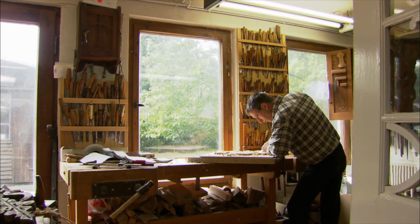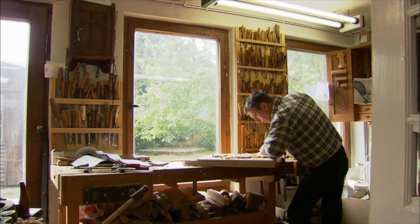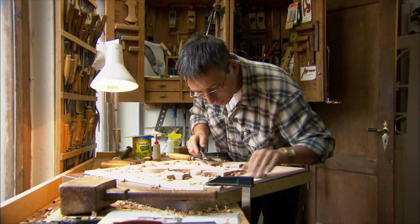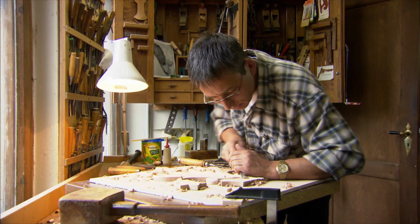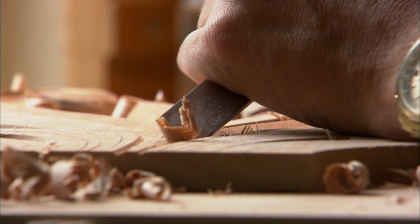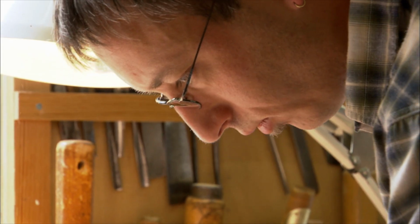The doors are manufactured by hand in a local workshop. The intricate carvings cannot be made with machines. Every door is unique, created according to the client's individual wishes, and with a love for details.